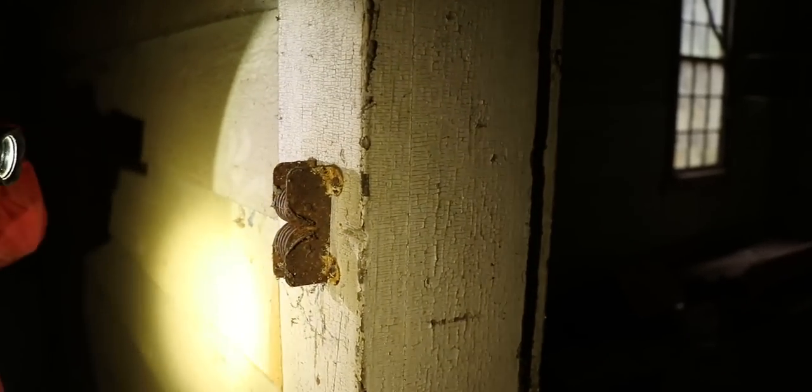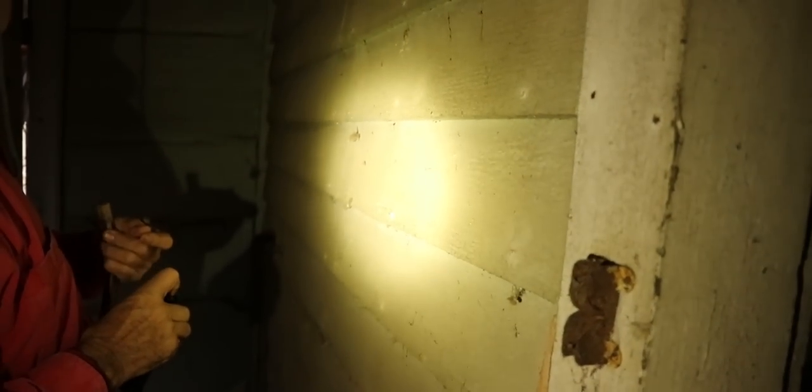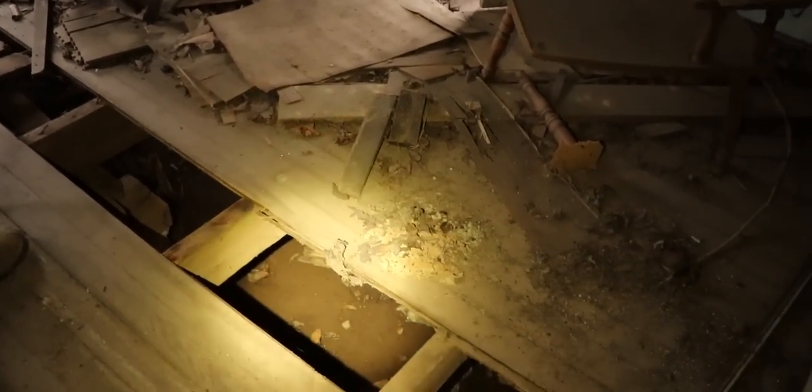What is it? I've never seen anything like that. It's not a candle. If y'all know what that is, comment down below for us. Interesting. All right, what's that hole? Oh, wait a minute. You want to push it back, just to see what's in there? Oh yeah, I pushed it the wrong way, didn't I? So much for my skills.